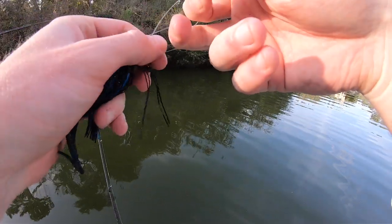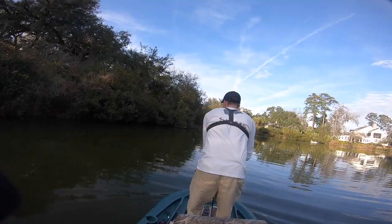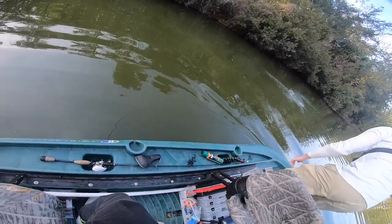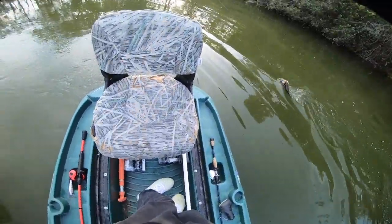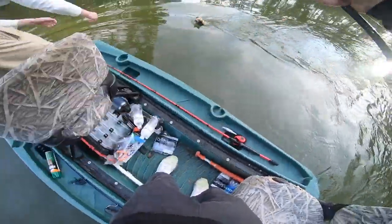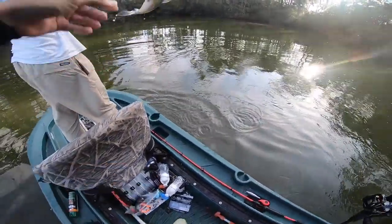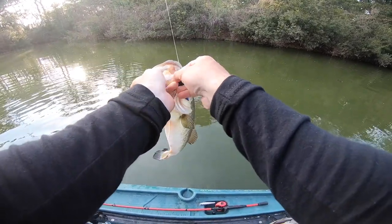Oh, here he is. Giant. Giant, dude. Giant. Oh! Oh, he's not that big. He's 3.5, though. I thought he was a freaking giant. You want to just grab him? His mouth's open. I don't know what he's doing. I got him weird. There we go. Yeah, buddy. Dude, that's a healthy 3.5-pounder. Look how long and thick he is.